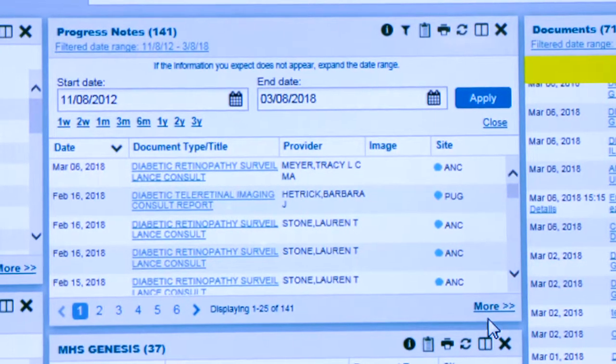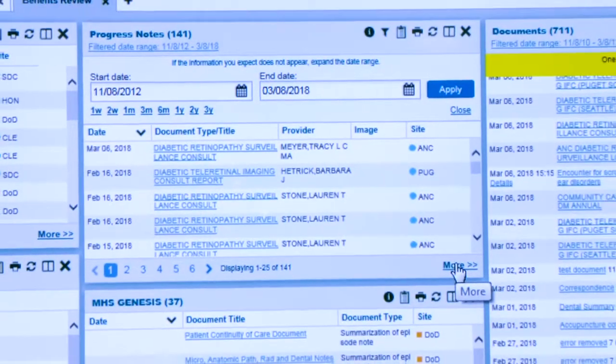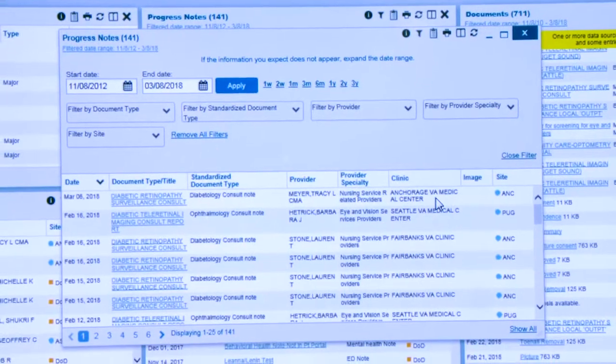One of the things I wanted to demonstrate is there's a more button. This current view, this small little widget box, is called our minimized view. It's a very basic, quick snapshot. If I go into more though, now I have a lot more filtering capabilities.